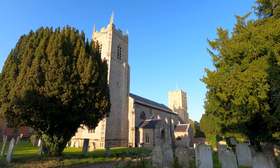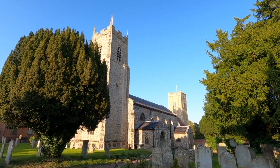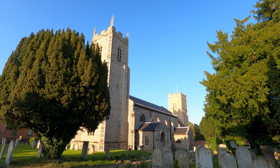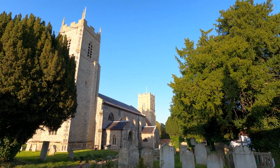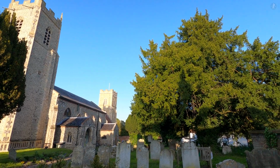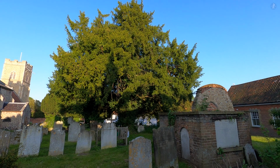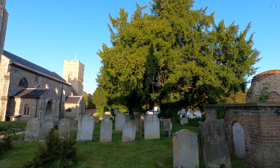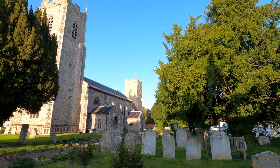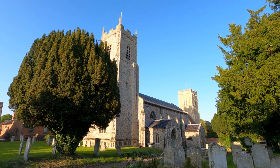But we begin our walk in Reepham's enchanting parish churchyard, which is unlike any other in the entire country. This churchyard is home to not just one, not even two, but three churches. That's right, Reepham is the only place in Britain to have three churches standing on one site, and it's actually one of only two places in all of Europe to boast a trio of neighbouring places of worship.